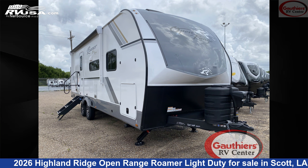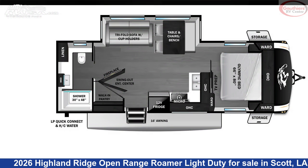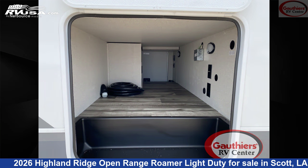This 2026 Highland Ridge Open Range Roamer Light Duty 27 RVUSA is a travel trailer RV. It is located in Scott, Louisiana, 70583 and is offered for sale by Gauthiers RV Center.